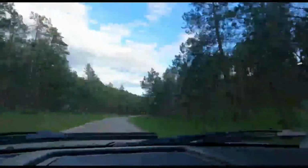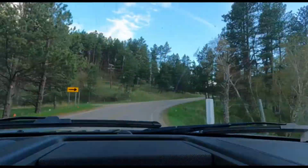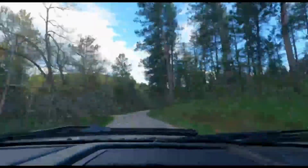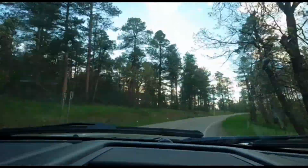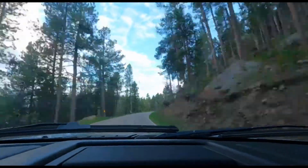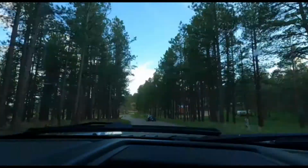So, like I said, we are heading to our campsite from Mount Rushmore, which is just south of it, I believe. Not far at all. I think it was like a 20-minute drive, somewhere around there. And obviously we get a little more wooded, and once we hit the campsite, I will have a video from the campsite, telling you about the campsite. And I'll even have some pictures of it, and I will showcase those. So, yeah, look forward to it.